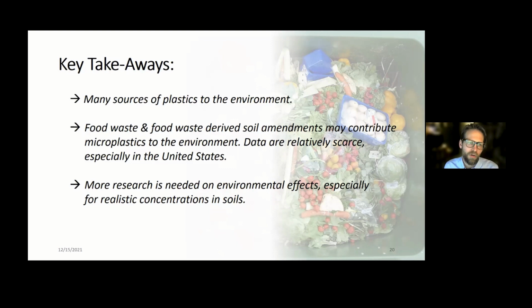So hopefully over time, as more information becomes available, we can get a better sense of what is the best approach to trying to do what I think any of us would agree needs to be done, which is try to limit the introduction of plastics to the environment, but to do so in a way that makes sense given all of our other goals, such as organics recycling.